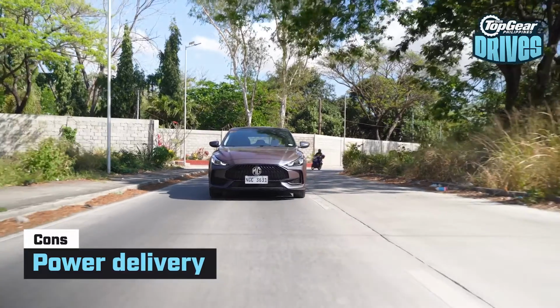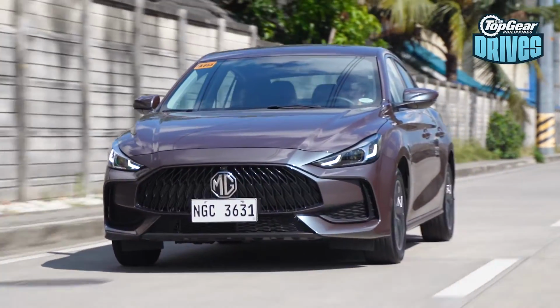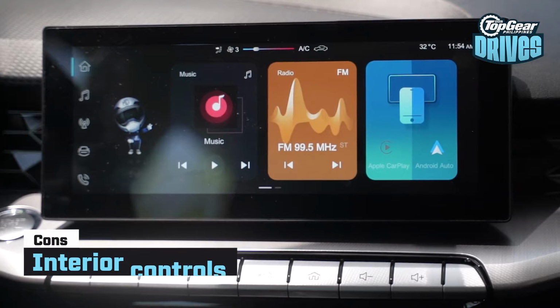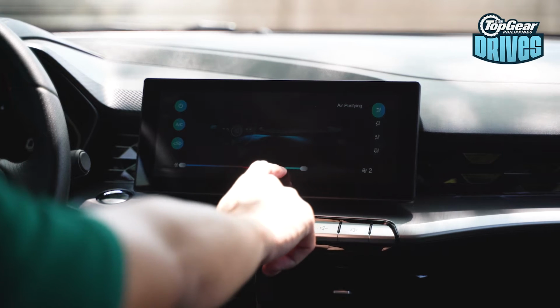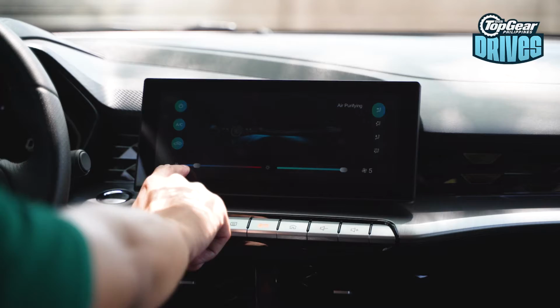Now for the cons. Power delivery. Yes, this is a 1.5-liter naturally aspirated gasoline engine, so you can't really ask for much. But the CVT's delay in delivering power to the front wheels is quite noticeable and dampens the entire driving experience. Next, the interior controls. Yes, there is some logic to putting the aircon controls inside the touchscreen, but in reality, it makes it very hard to operate. There is a little lag there with the system as well, and overall, it just is not a convenient thing.